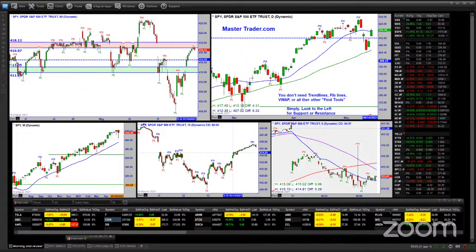Anyway, prices ran from that 50 you can see on the Spiders up to the area of the unfilled gap. There's an obvious place there to the left and began to make the turn at the end of the day on Friday. And as you can see on the 5-minute chart, it started lower, it's been trending down.